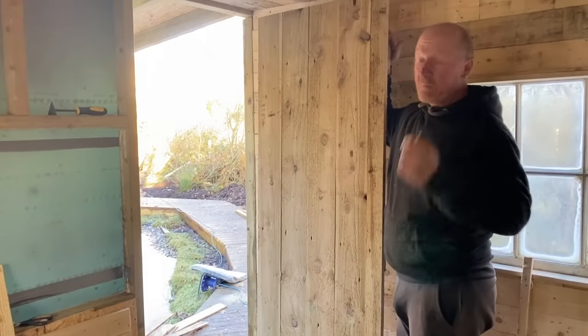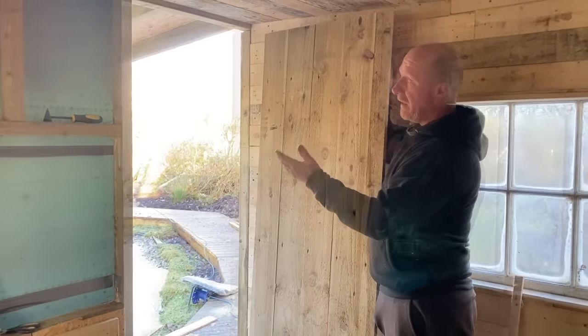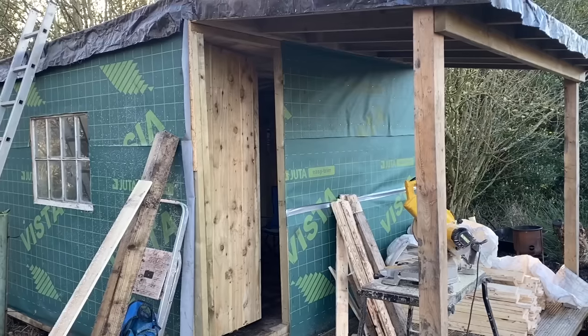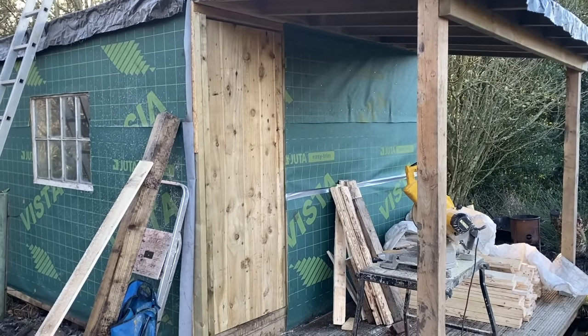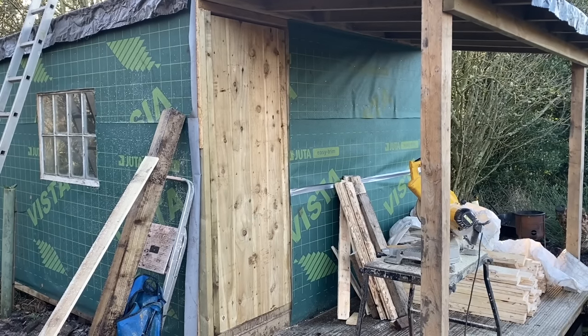Well, as you can see, the cabin lodge is progressing quite quickly. And now we need a door. So we've got these wood boards, they're just fencing boards, and we're going to put them on the floor as well. So to keep in character with the rest of the lodge, I've made a door out of them.